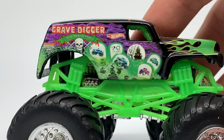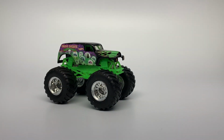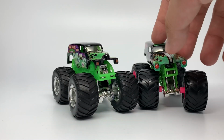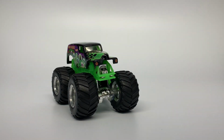But anyway, you can see here, this is the 20th anniversary Gravedigger, and can you guys imagine seeing this one with the new tooling and all the flame wrapping and all that? It would just be insane to see this old truck come back to life with this edition of the body. So I really hope Spin Master again goes back and does an anniversary pack with these trucks.